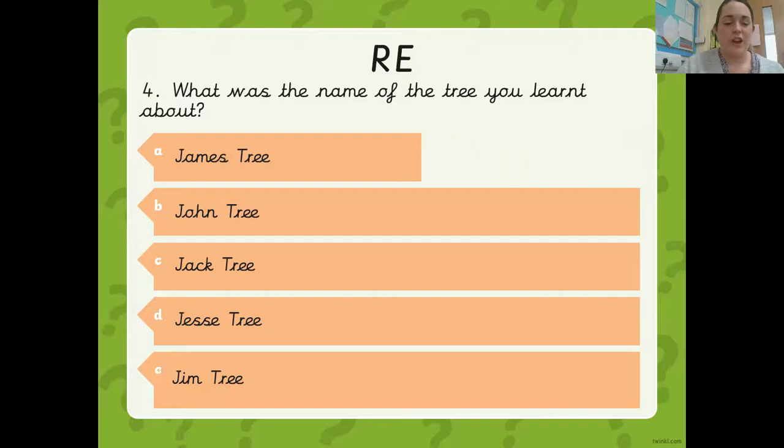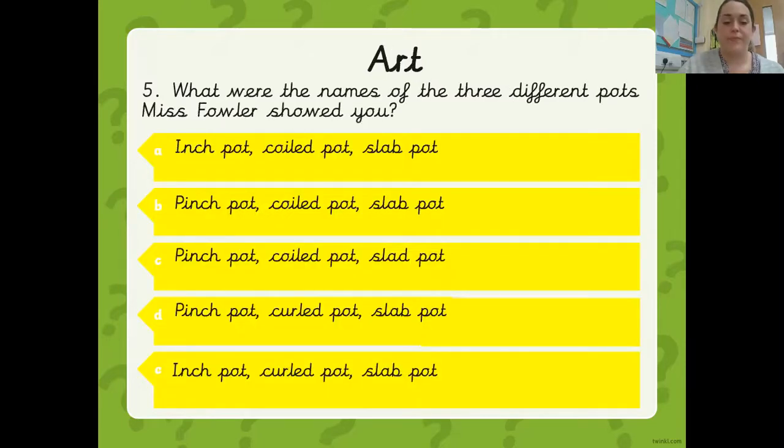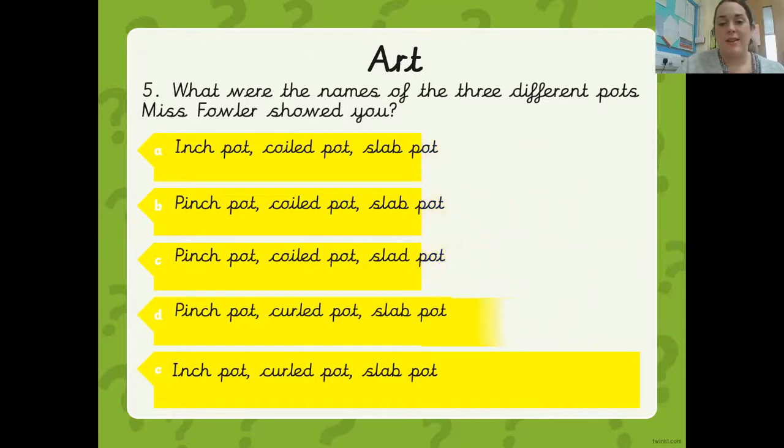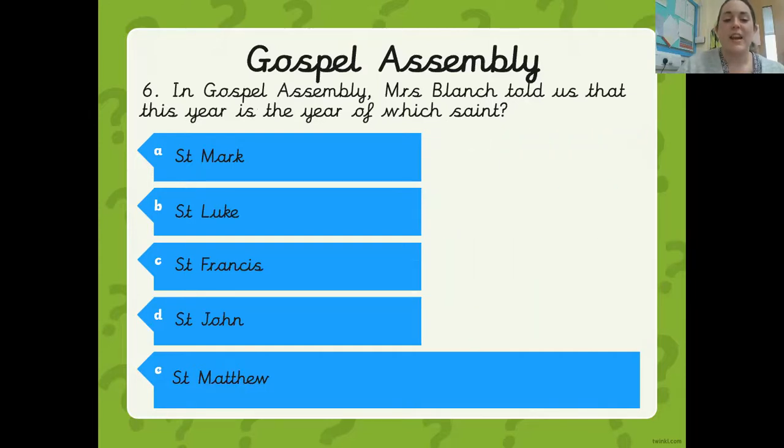Question 4, the correct answer was D, the Jesse tree. Question 5, the really tricky one because they're all quite similar. The correct answer was B, the pinch pot, coiled pot, and slab pot. Question 6, it is the year of St. Matthew. That's answer E, St. Matthew.